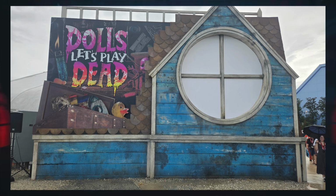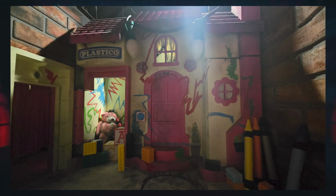Now, the story behind this house is that you're entering the home of Lila, a little girl who loves to torture her toys. And as you go through the house, you're going to see just how rough she plays with her toys. And that's bad news for us because we actually become toys when we enter the house. And that's just one of the first things you'll notice: everything inside is scaled up because you're supposed to be the size of a toy.